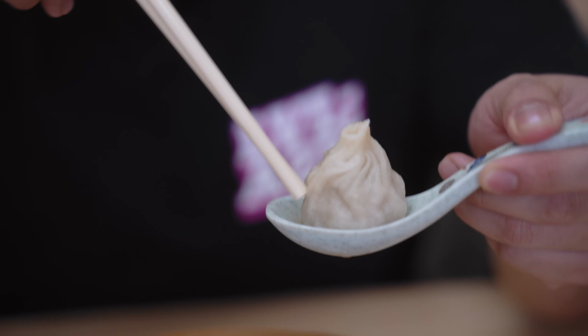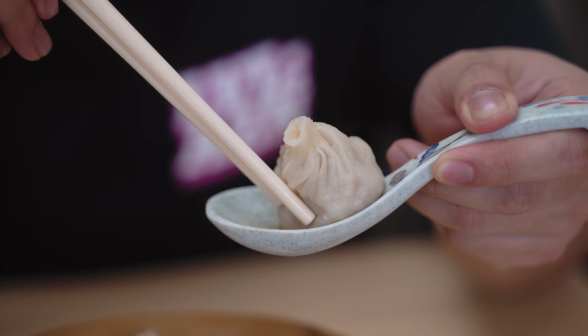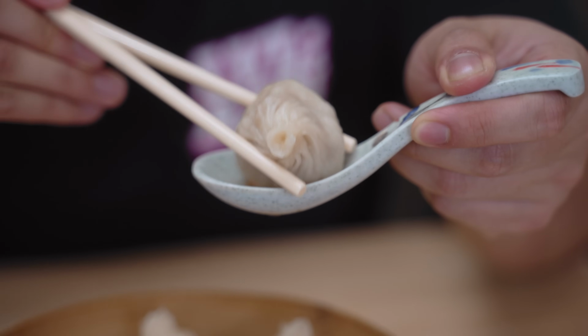Very good. I like the meat on the inside. That's quite tasty compared to other xiaolongbaos I've had. The hardest bit about this is trying to pick them up without having them explode inside the steamer basket. Come on, soup, come out.